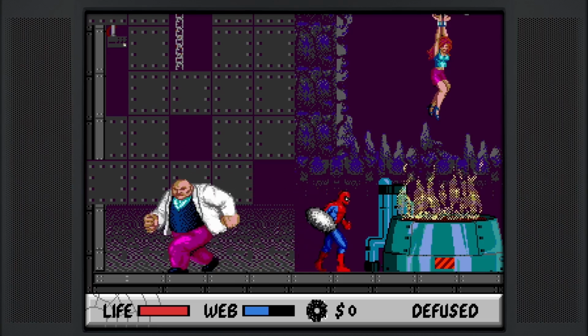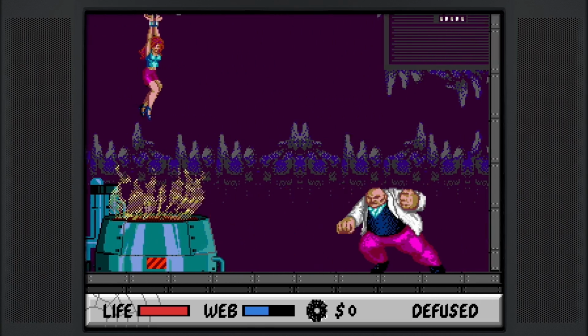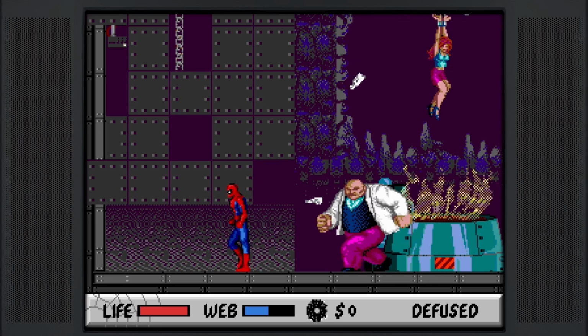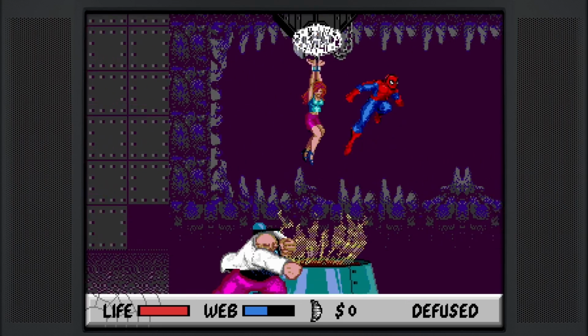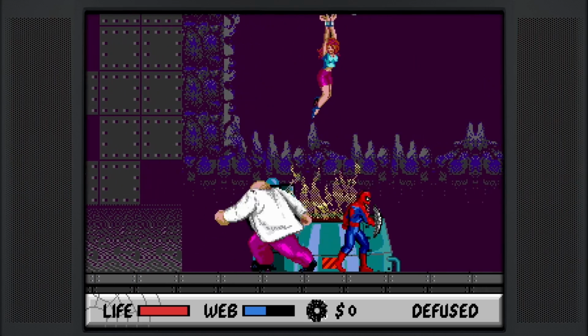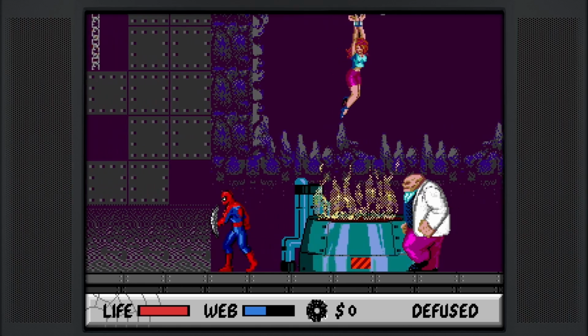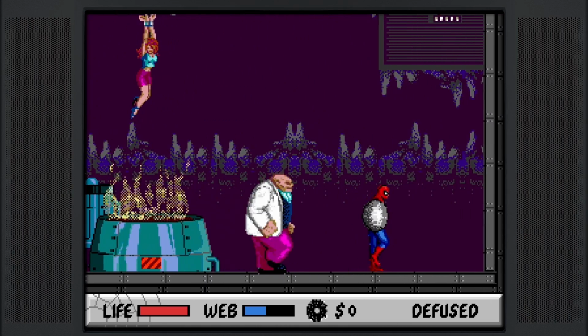Easier said than done. Kingpin has one of the worst hitboxes in the history of gaming. I cannot stress this enough. When I was a kid and when my parents tried, we did not get far with Kingpin. Even with the web shield equipped, we just couldn't hit the damn guy. So either Mary Jane would croak, or eventually we'd lose the war against the pin, and it wasn't until recently that I even figured out how to hit him.